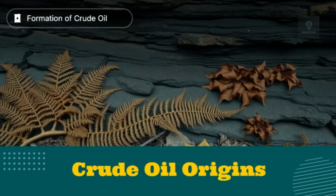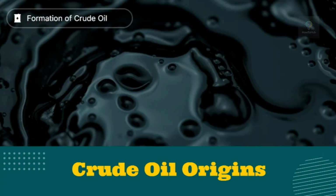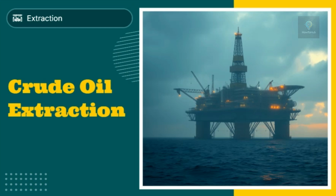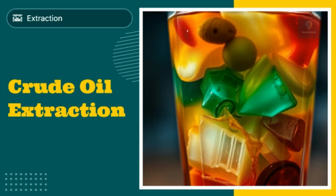Picture this. Millions of years ago, ancient plants and marine life got buried under layers of rock and sediment. Over time, heat and pressure transformed this organic matter into what we know today as crude oil, a thick, dark, gooey substance that's basically nature's treasure chest of energy. Getting that stuff out of the ground is no joke. We're talking about massive offshore oil rigs that look like floating cities, or those familiar pump jacks you see bobbing up and down in oil fields. These operations pull up crude oil that's packed with all sorts of hydrocarbon compounds. Think of it like a complex cocktail that needs to be separated into its individual ingredients.